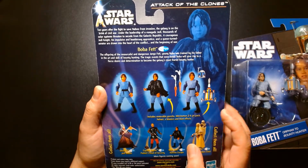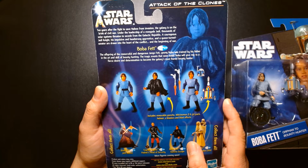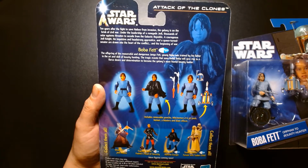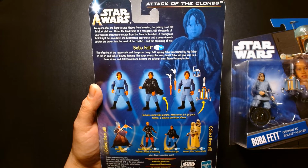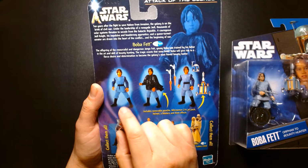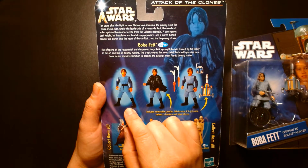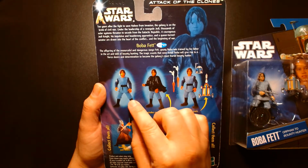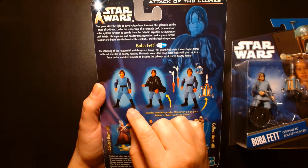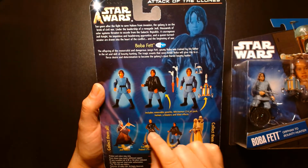So they're alluding to after Jango dies, Boba is going to go down this dark road and pretty much fill his father's shoes and become the next big badass in the galaxy. So this figure is kind of neat. So here's the Daniel Logan figure, and without the poncho, he's wearing that Kamino training gear that all the new clones wear.